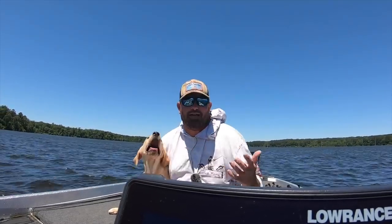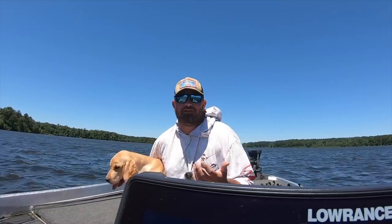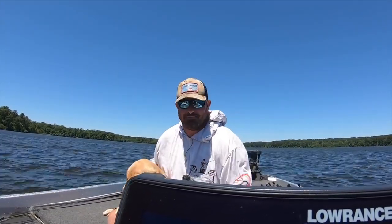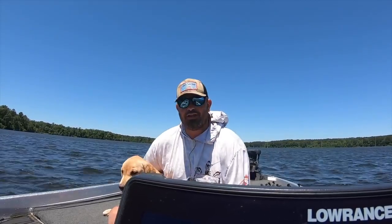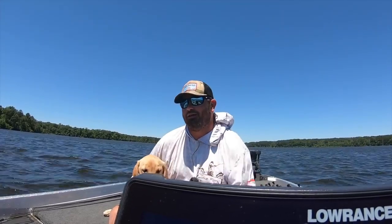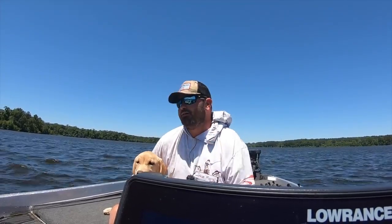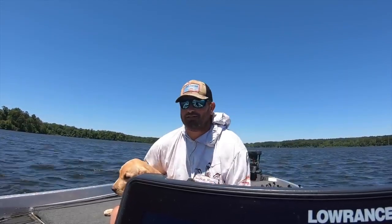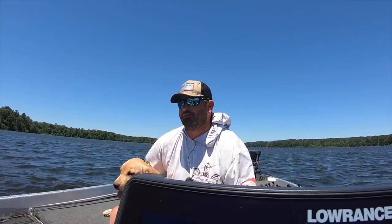We didn't get that giant bite that we really came to this lake to get. That's what we came here for. We wanted to try and catch a giant, plus because of the wind. But you know, that's the way it goes. You don't always get those big giant bites every day. Even the best in the world don't always get those big giant bites every day.